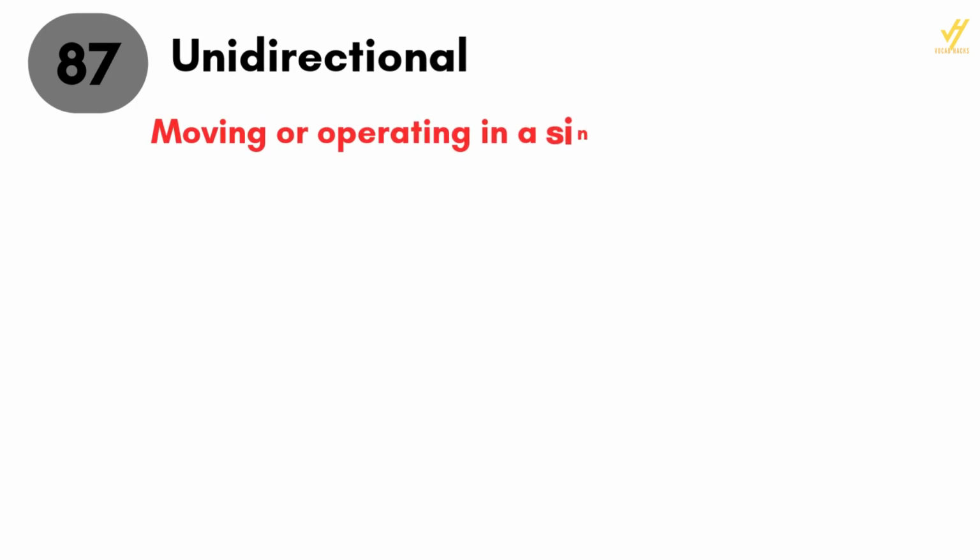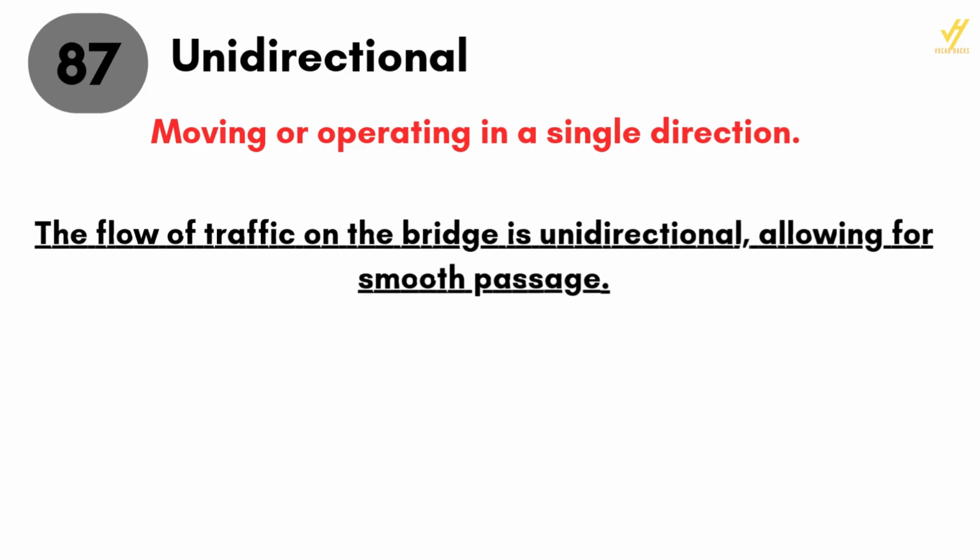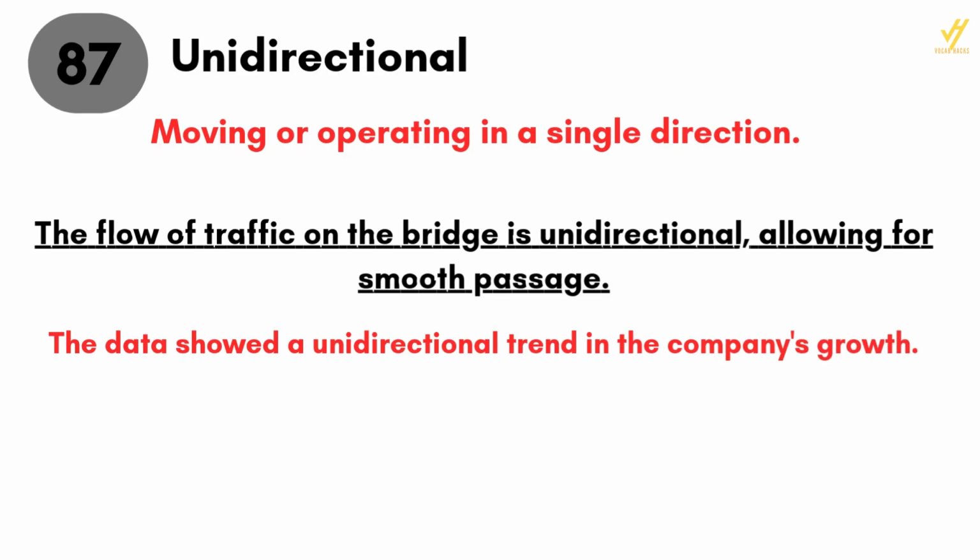Unidirectional. Moving or operating in a single direction. The flow of traffic on the bridge is unidirectional, allowing for smooth passage. The data showed a unidirectional trend in the company's growth. The research focused on the unidirectional flow of information within the network.